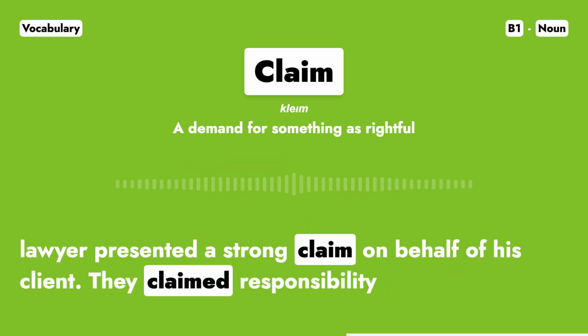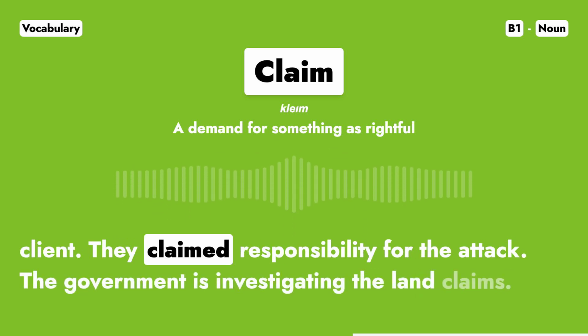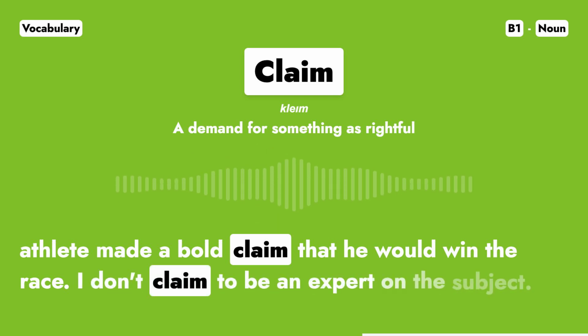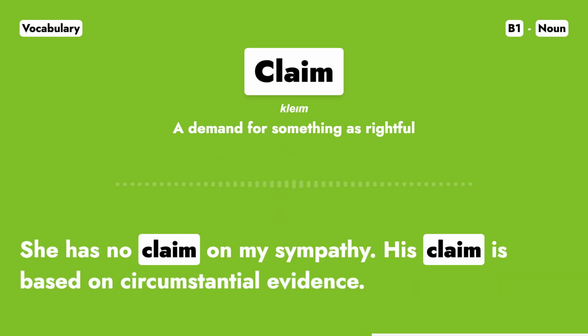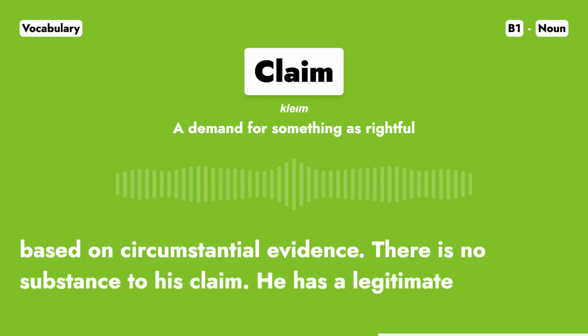They claimed responsibility for the attack. The government is investigating the land claims. The athlete made a bold claim that he would win the race. I don't claim to be an expert on the subject. She has no claim on my sympathy. His claim is based on circumstantial evidence. There is no substance to his claim. He has a legitimate claim.